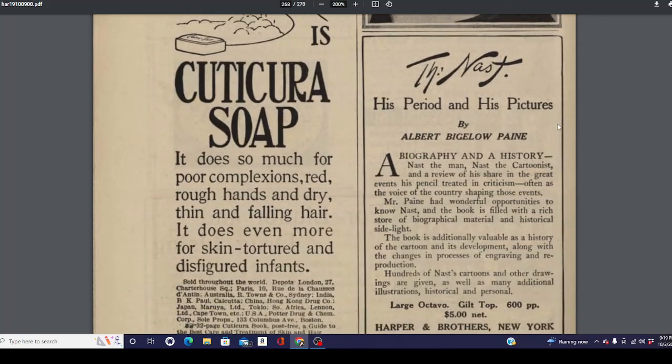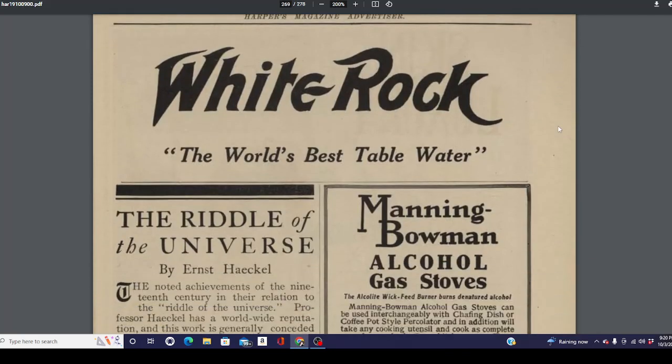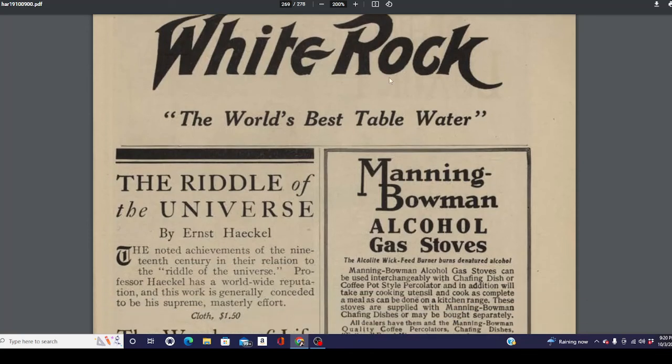Thomas Nast, his period and his pictures. White Rock. Holy shit, when I was a kid, this was the bane of my existence. My dad was a cheapskate, and I used to only like to drink Coca-Cola. And he would come home with something called White Rock Cola. And White Rock Cola was 10 cents cheaper than Coca-Cola, and it tasted like shit. And I used to hate White Rock, and I'm glad they're out of business now.